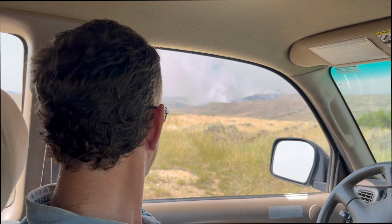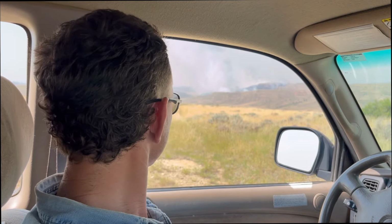I'm probably about half a mile or so from our property line. Wind is still kind of favorable to us. It's pushing the fire this way, kind of prevailing this way, but fingers crossed they'll be able to get it contained here pretty quick.